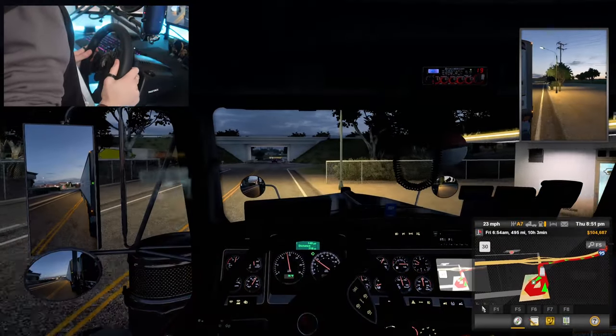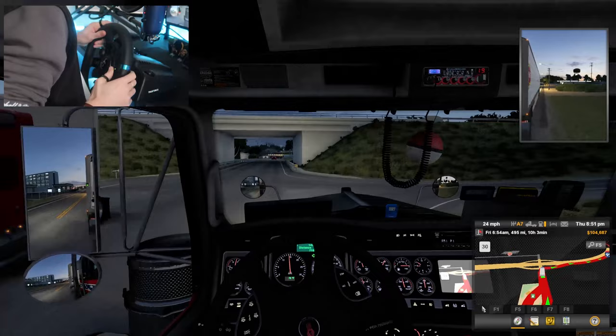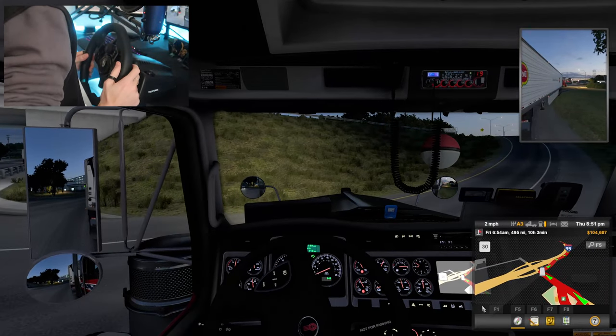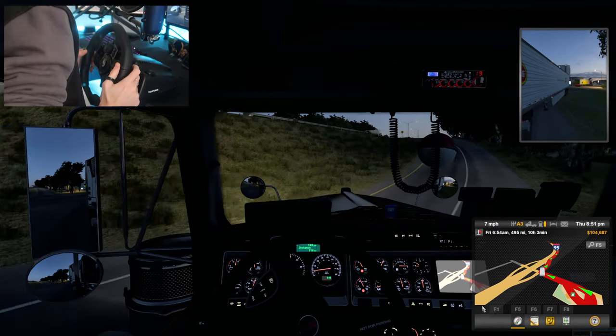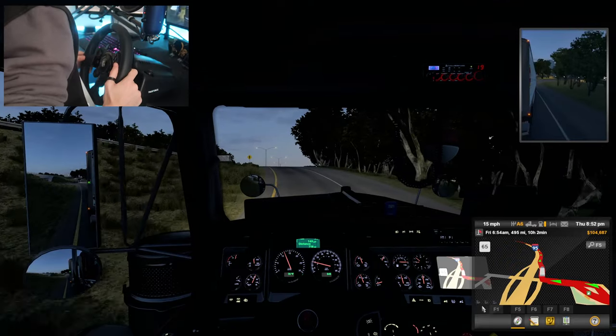There we go. Cheeky fuel up. As you do. That's a nice big truck. Right turn here. Oh, slow down. Slow down a bit too much. I keep forgetting, when you slow down, mate, your truck was full on stop. Right, we have 10 hours.